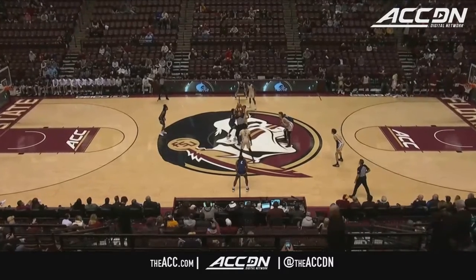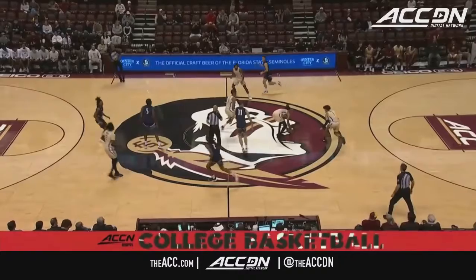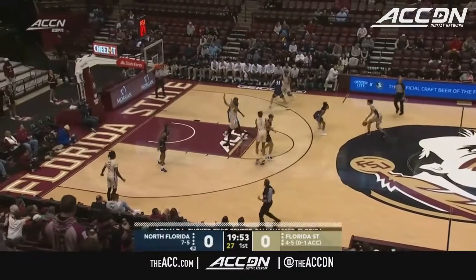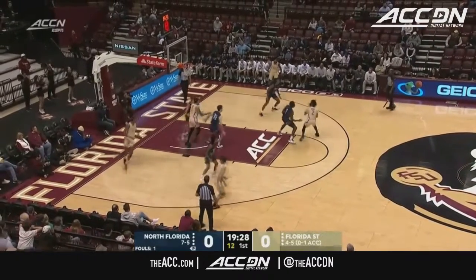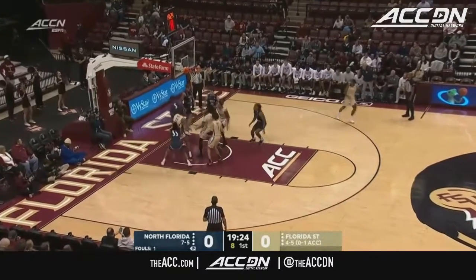They're not scared. They're not intimidated. They're coming in here to win, and they've done it before. And the opening tip controlled by Florida State. Their point guard, Jalen Warley, had Georgia on the ropes in the ACC SEC Challenge, had UNC on the ropes in Chapel Hill. Just couldn't finish it.